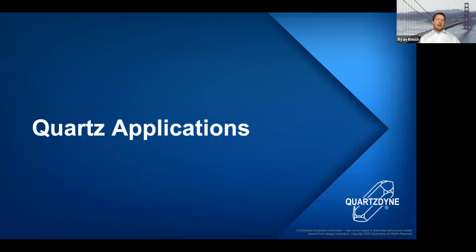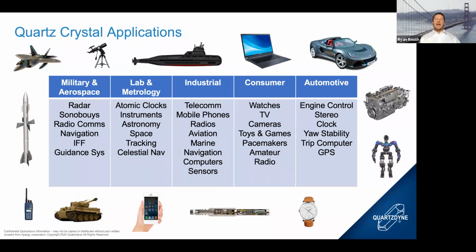So, quartz applications. Obviously, if you're attending this, you understand that we utilize quartz as our pressure sensor, but where else is quartz used? Quartz actually is referred to as the salt of industry, or used to be referred to as the salt of industry. I would say silicon has probably taken over as the salt of industry, but quartz crystals are used in almost every technology. Military, lab metrology, industrial, consumer products, automotive. Obviously we're pretty familiar, and we'll talk just a little bit more about quartz inside of wristwatches. But almost every piece of electronics contains a quartz clock. And the computer uses that clock for timing.